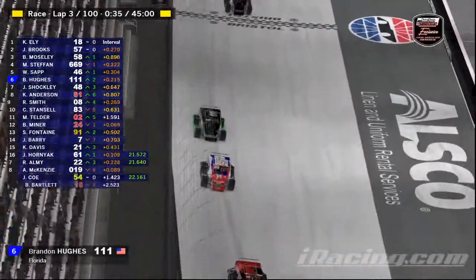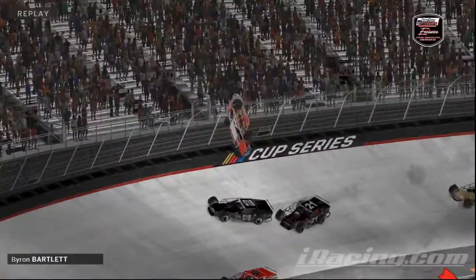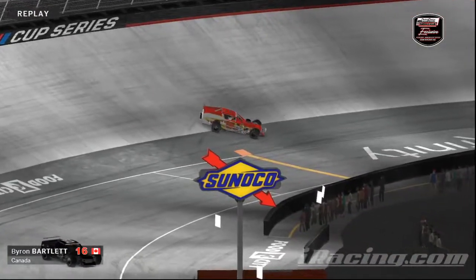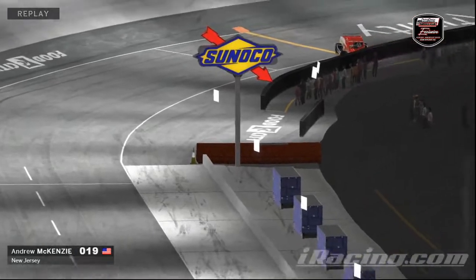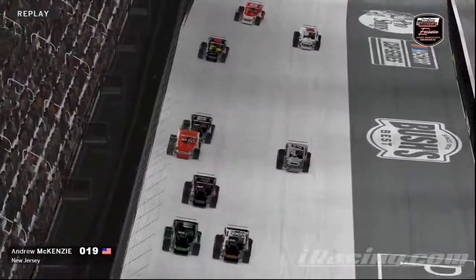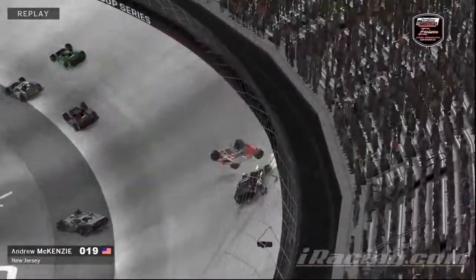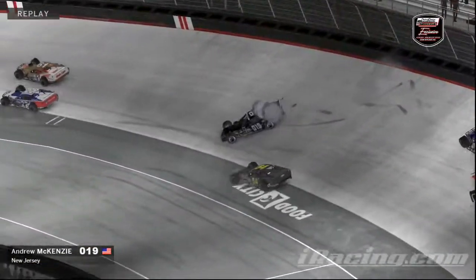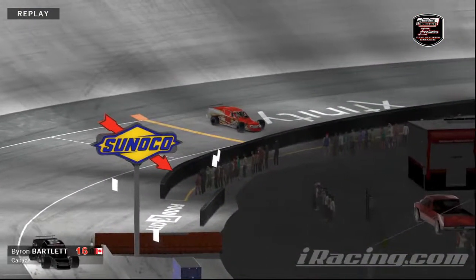Oh, we have a car going around, and it looks like we're going to have our first yellow here. It looks a little bit worse than just one car going around, and it looks like Andrew Mackenzie is in trouble there, and Bartlett. Let's bring that back for you and see if we can figure out what's going on. You're looking at Jordan Berry in the 7. He gets touched by the orange car. I can't really tell who that is right now. That was Bartlett, Byron Bartlett.